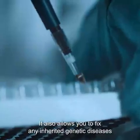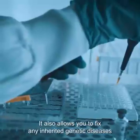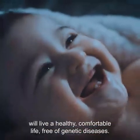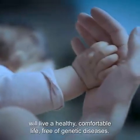It also allows you to fix any inherited genetic diseases that are part of your family history so that your baby and their offspring will live a healthy, comfortable life free of genetic diseases.